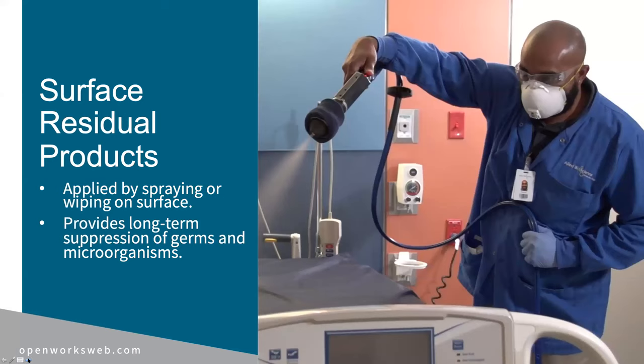Surface residual products. We know that the coronavirus can live on surfaces like silicone rubber for up to 3 days and for at least 5 days on ceramic tile, glass, and stainless steel. Surface residual products are coatings applied after deep cleaning and disinfection, typically by spraying, and then allowed to dry without wiping off. The coatings are chemically engineered to inhibit the growth and spread of viruses for extended periods of time, from 24 days to 30 days or longer.